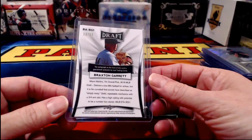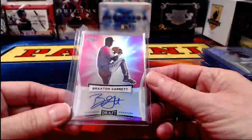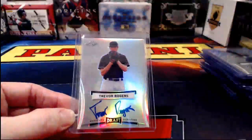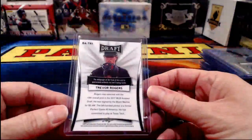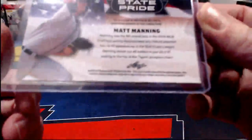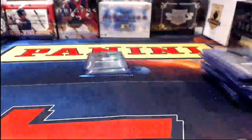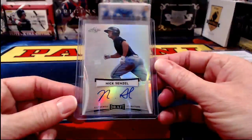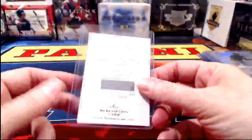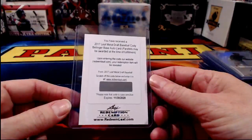Braxton Garrett, numbered 13 of 15. Marlins on that one. Trevor Rogers, with some kind of something there on the outside of that, and also signed by the Marlins. So again, when they say a team name on there, that's going to dictate where they go. So those two were the Marlins. Matt Manning, does it even say on here? Detroit, yep, for the Tigers. I probably should have read that as we went. Zach Collins, White Sox. Nick Senzel, I know where Nick Senzel goes. Cincinnati Reds.